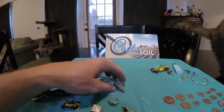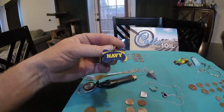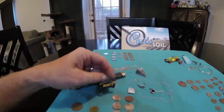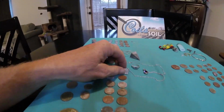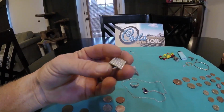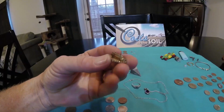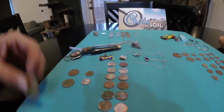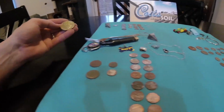Some gray matter. Dog tag. It's got information on the back, so I'm not going to flip it over, but it says Navy on it. Some clad coins, bling earring, really wow. Sparkly. It's a clip-on. Clip-on, clip-off. And coins, just clad, a couple quarters, dimes.